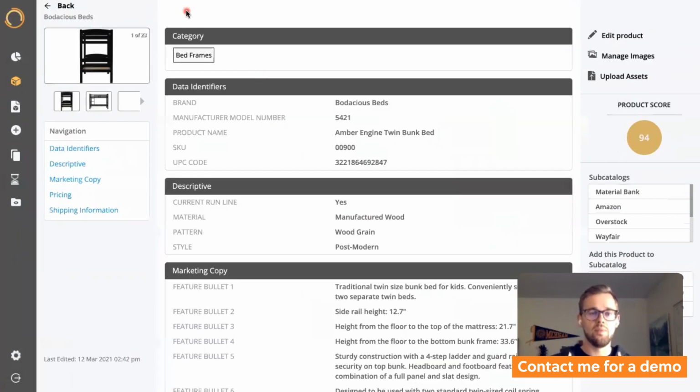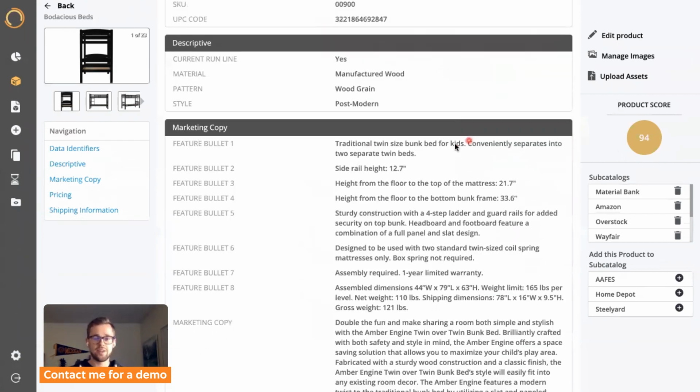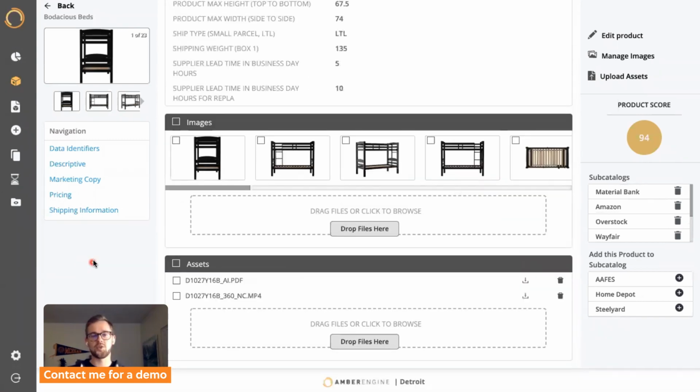So we want to go into this brand Bodacious Beds. It is a twin bunk bed. This is all of the metadata about the item that currently is housed in that master data sheet. Everything that you know about the item living in one place. But it also is a repository for all of the images and assets, and they're all hosted on AWS and provided a URL, so you're able to supply that information in a much more efficient manner.